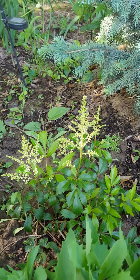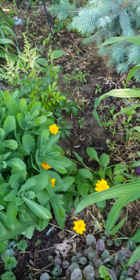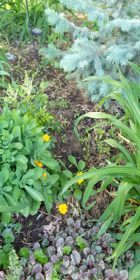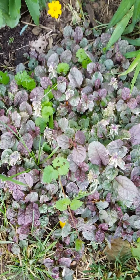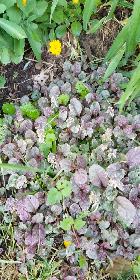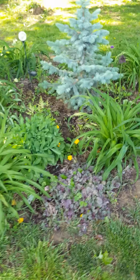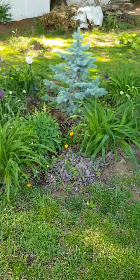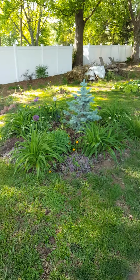White Astilbe about to bloom. Another shade perennial. Astilbe. And a little pop of Coreopsis. That variegated Ajuga. And daylilies around. This is supposed to be a circle, by the way. It's kind of lost its shape.